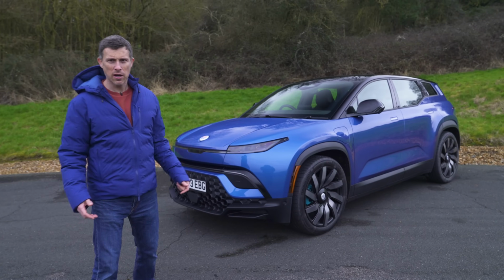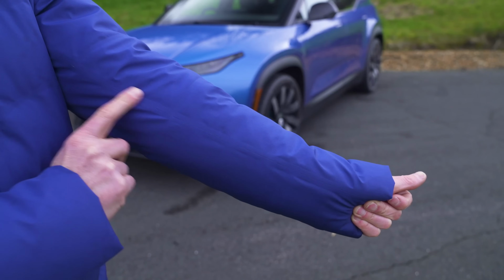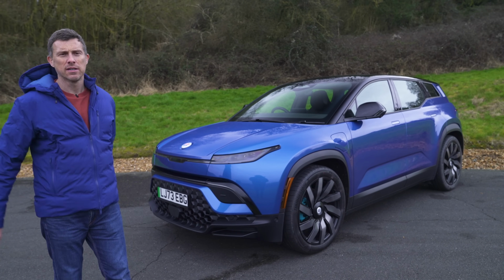And this, well, how many people have driven a Fisker before? Not many. Also, both have plenty of technology. So I'll talk you through the cars in a bit. This coat, it has sonically welded seams.